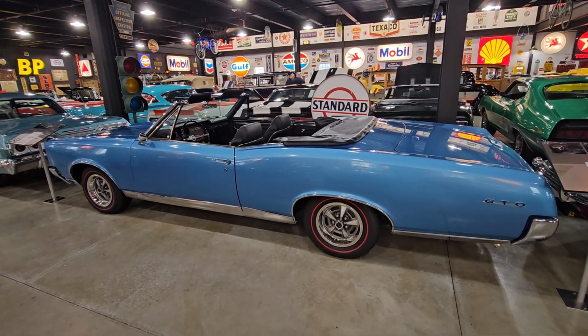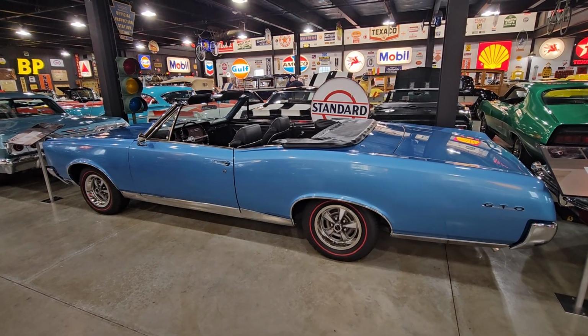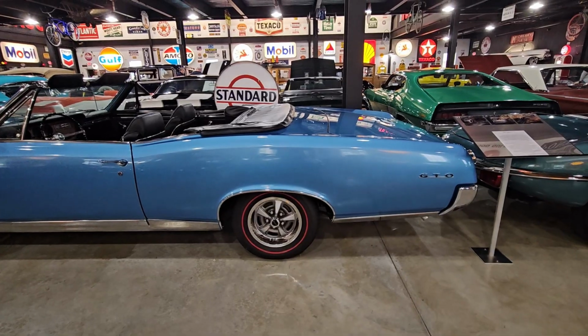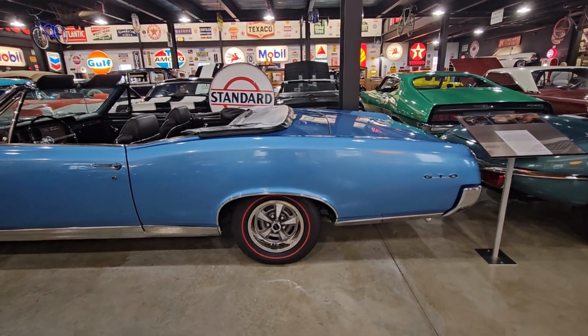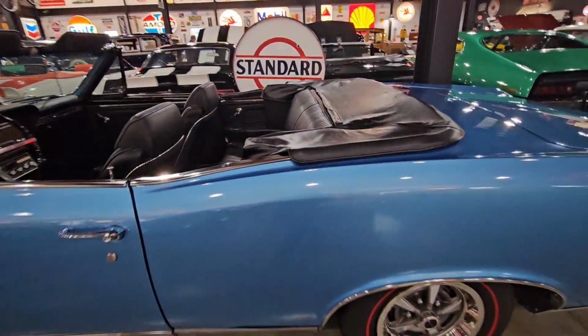But anyway, look at this beautiful, stunning ride, and look how big it is too. The thing with this GTO here is just look how elongated the back is. And now let's take a look at the interior.